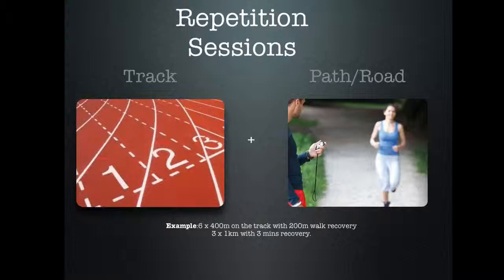Your quickest running should be performed in what we call repetition sessions. They can either be on the track or on a path or road. For the track, for example, it could be 6 by 400 meters with a 200 meter walk recovery. Or for the road, you might be out there going for 3 by 1 kilometers with a 3-minute recovery. Depends on your ability, your level, as to the amount of repetitions you're going to do, the length of repetitions, and the type of recovery you're going to have.